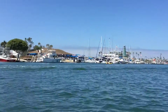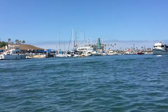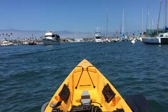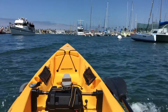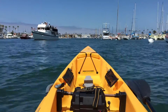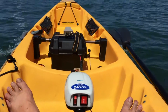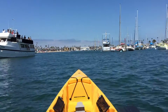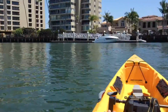3 miles in, just reached the American Legion Yacht Club. Here comes the kayak, and it's been just under an hour for 3 miles, so that's a good pace. And still in high gear. Coming up on Woody's Wharf area, we'll report back. So here we are, almost 4 miles in.